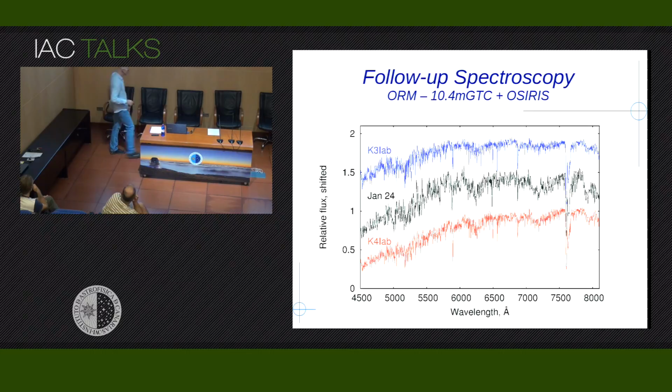For example, here we have the titanium oxide bands, and what is shown here is a comparison with 2 supergiant stars from a stellar library, just to get an idea about the stellar parameters that correspond to the system. Something that is not seen very well here, if you squint your eyes, you could notice it, is that there is also a little bit of H-alpha emission.